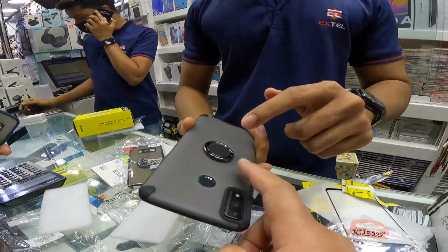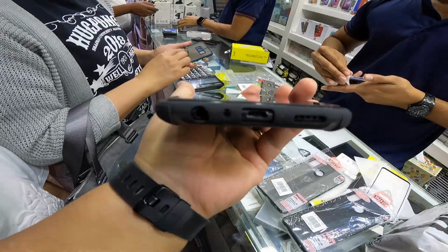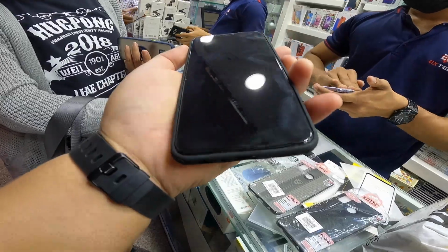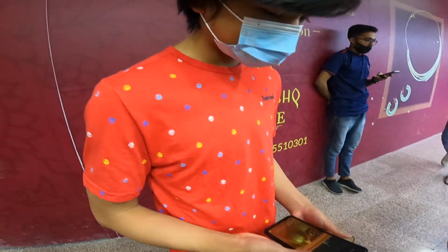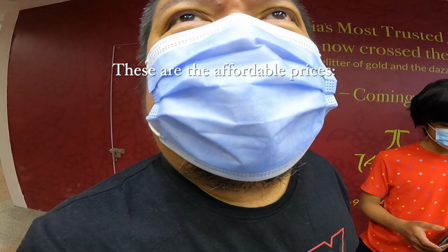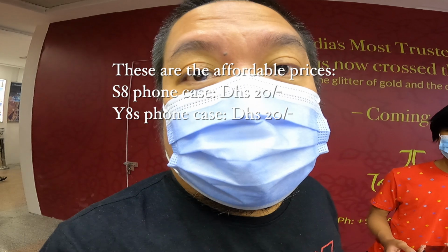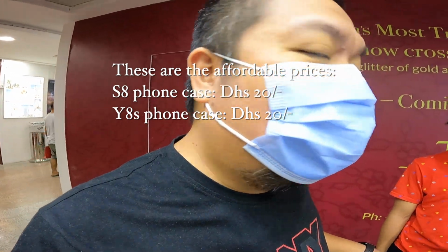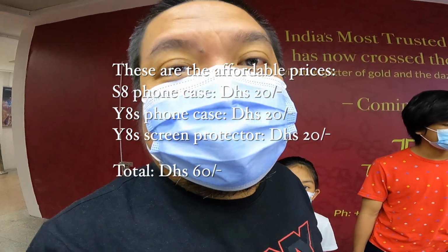Okay, so how much is this? 20. 20? Yeah. So 40 for that. This one also 20? Yeah. Looks new. Nice one. That's it? Good. Where's the note? My pocket. One case for the S8 phone, 20. One case for the Oppo, another 20. And 20 for the... Oh no, not Oppo. That's Huawei. Sorry. Protector for Huawei, another 20. 60 all in all.